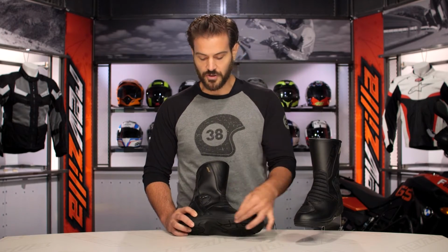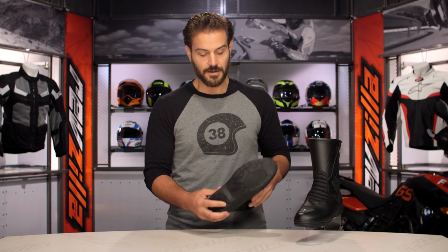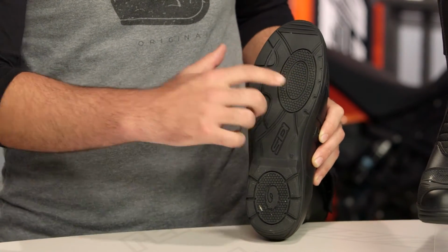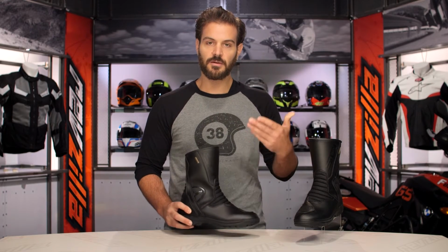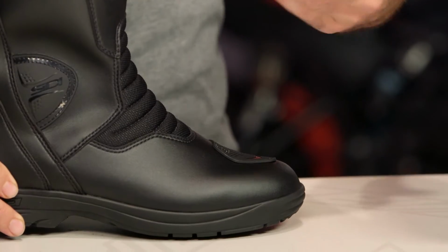So, sole for this, it is a thermal molded sole. You have a slight stepped heel to the back, and unlike the Tour where there's a more kind of lug sole to this, you're going to have the molded sole, you have gripper panels on the medial side, great traction, especially in wet conditions, and this is going to be something that's going to be comfortable for you to walk around in all day, as well as give you enough support to ride in.